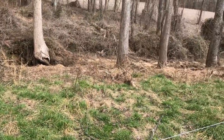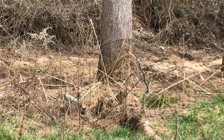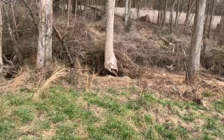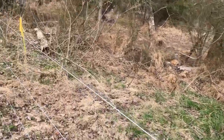The landowners before us, if you see that tree right there, around the bottom, they tried to put wire, like chicken wire, to keep them from chewing. And right there's a tree, it's been chewed up. It's still alive, they didn't kill it.